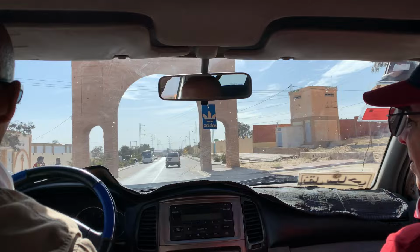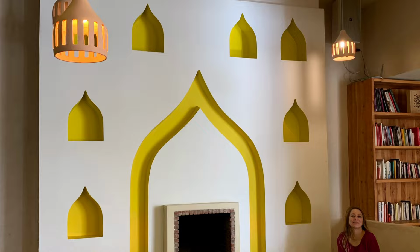We travel to the outskirts of Tozeur to visit one of the most modern and eclectic desert hideaways called Dar HI. I'm inside this incredible hotel called Dar HI. They have this beautiful seating area overlooking the desert. They have a yoga room. Look at this kitchen. Wow.